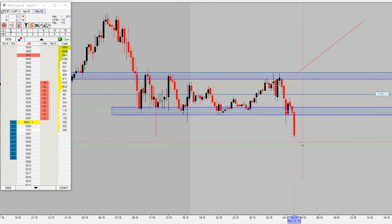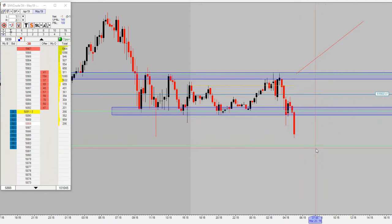So far, it's looking pretty good. We spiked through $59 a barrel. So far, it is moving pretty nicely in our direction. So again, when we tap this 58.80 down here, another 10 ticks or so, I will be cashing out.